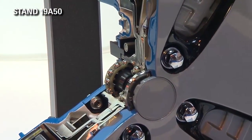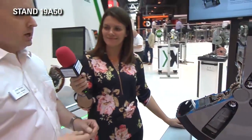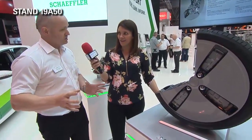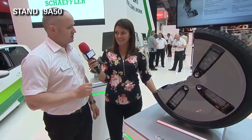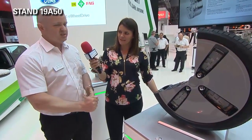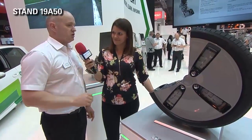But one thing it does do, and for anybody coming to visit the stand, they'll see on the video wall here, it allows you to actually turn this wheel a full 90 degrees, so you can pull up to a parking space, turn all four wheels out and slot the vehicle into its parking space as well. So very much about urban mobility, e-mobility, urban friendly drives is this technology. So this is the stuff we think we're going to be seeing hopefully soon in the future.